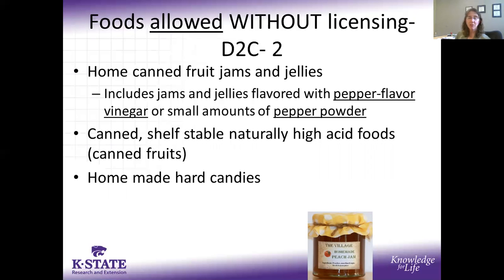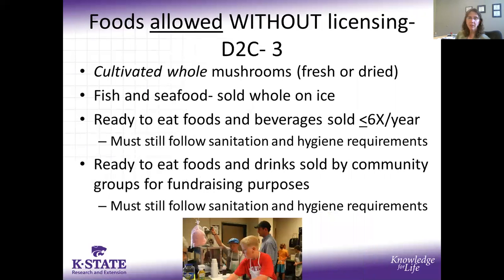Homemade hard candies, you don't need a license for. Something like chocolates, you do need to send in for testing, but something like a cinnamon disc, you don't need a license for. If you're selling cultivated whole mushrooms, you do not need a license. So if it's shiitakes, whether they're fresh or dry, you don't need a license for that. I'll talk about morels in a future slide. If you're selling fish or seafood that are whole, meaning they haven't been gutted, but they're whole on ice, you do not need a license for that.